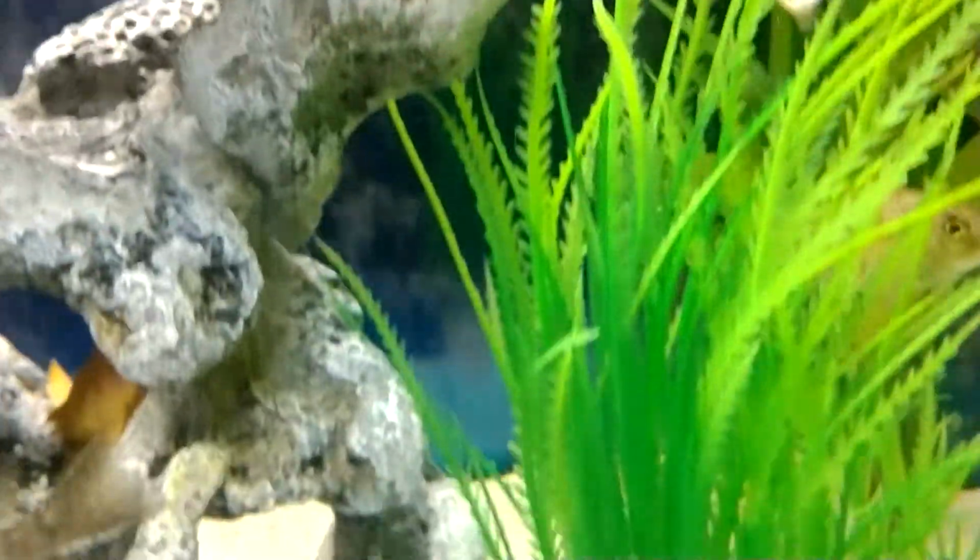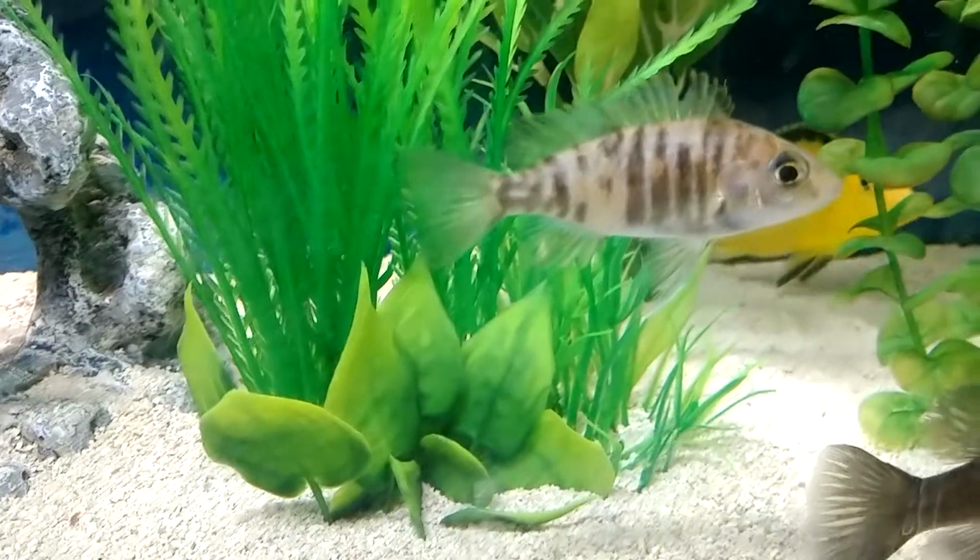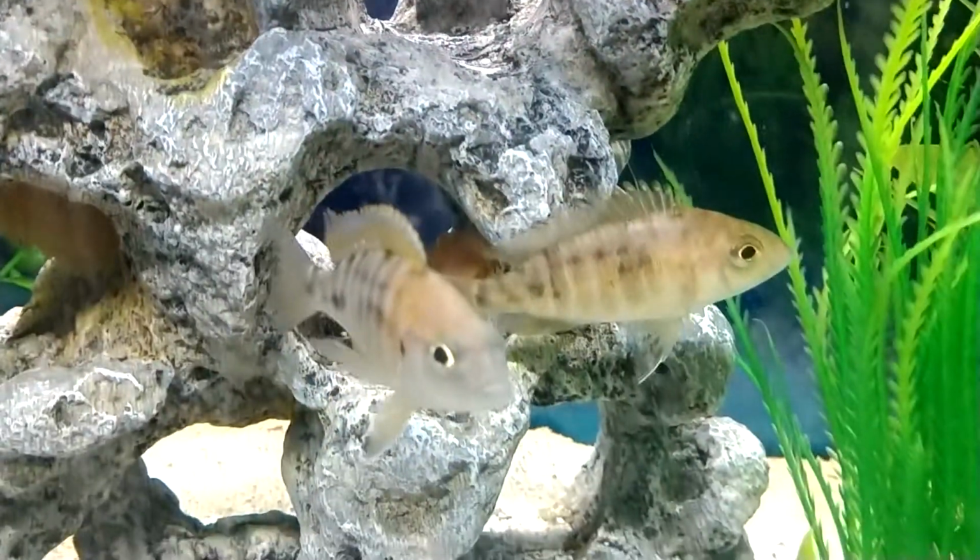There's the other Pleco you can see in the corner. That guy is like a hybrid. I don't know what he's gonna look like when he's an adult because he's like an OB, but he has a lot of pattern. It kind of looks weird. That whitish guy in that circle is an OB.